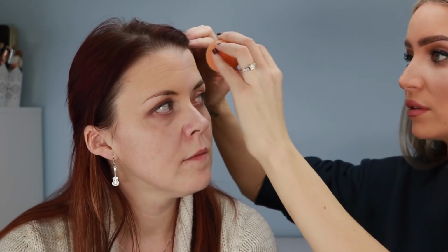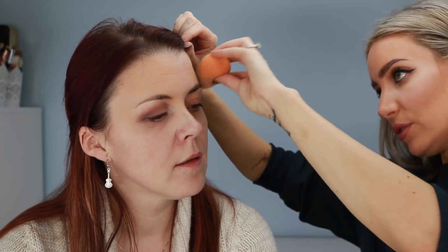So I'll use the same foundation. The foundation we're actually using is the NYX Total Control Liquid Foundation. The way you applied foundation is exactly how I would do it as well. Just stippling it, patting it onto the skin. You get nice even coverage and it doesn't aggravate your skin at all. And then I would do the exact same thing. I would put the foundation on the eye as well.